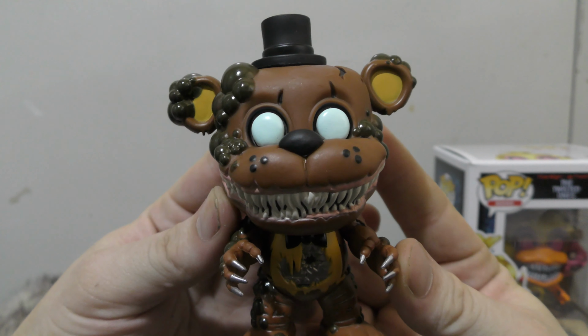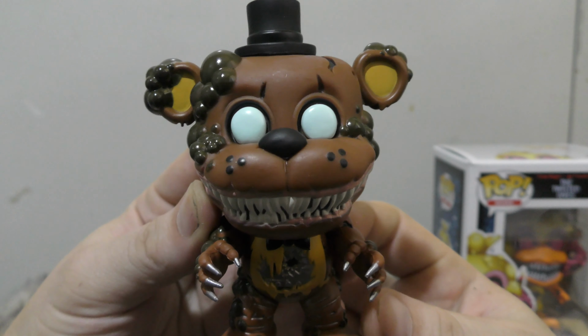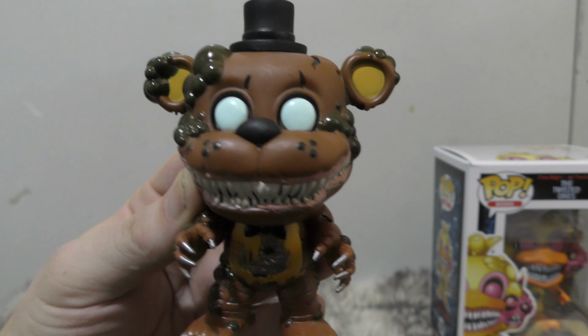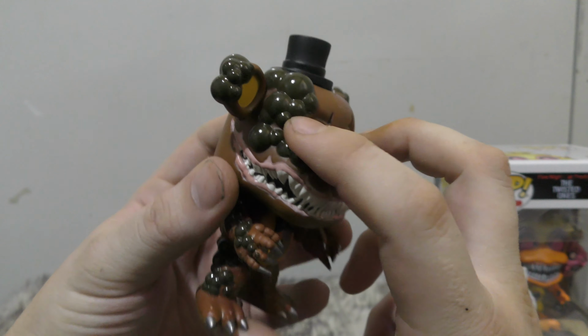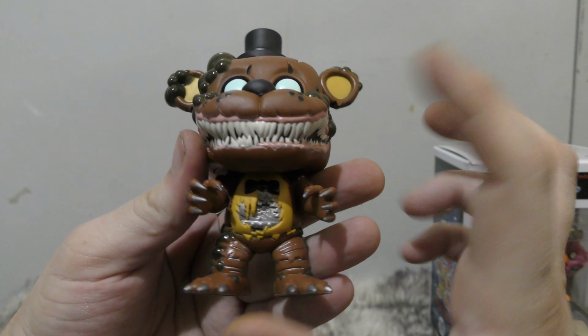Alright, look at this guy. Eyes look like he's glowing, man. It's crazy. Look at that. That's really nice. I really like that. As I said, I can't say this enough, guys, I'm a massive fan of glowing, different coloured eyes when it comes to Funko Pops. But here is Freddy in all his glory. It looks like he's got the black plague going on here. Look, pustules. It's absolutely disgusting, but it looks kind of cool. I like this one. This one's really nice.